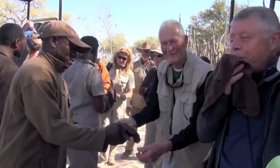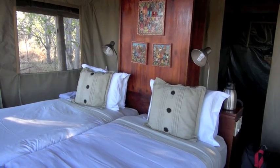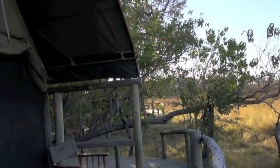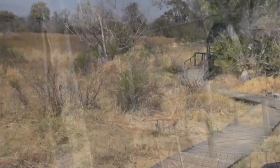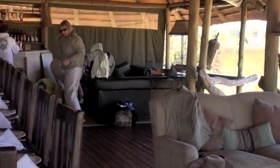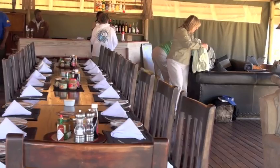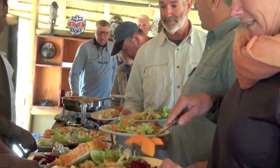Smells so fresh. In front of the loo, with a view. A different view. Gorgeous, gorgeous view. Our tented room at the Okavango Delta, looking out onto the savannah. That's inside, where we will be eating, and the lunch buffet. That looks very good.